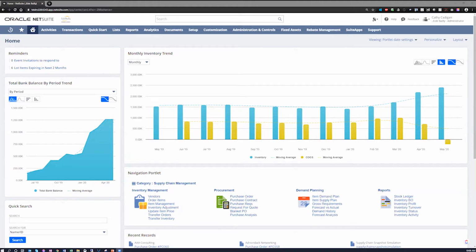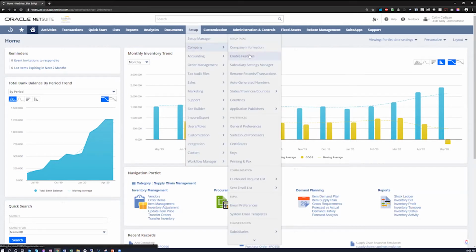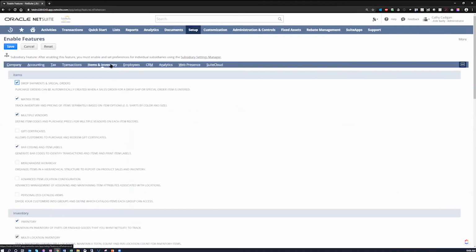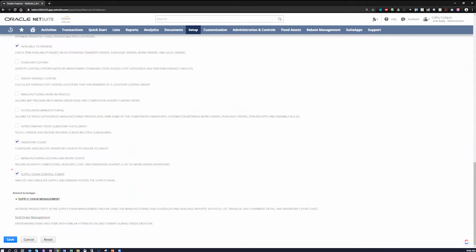In terms of setup, the supply chain control tower feature must be enabled in your company setup, and you must select which locations in your environment you'd like to be included in your control tower. If we navigate to Setup, Company, and Enable Features, and from there, navigate to the Items and Inventory tab, you'll see the option to enable this feature here at the bottom.